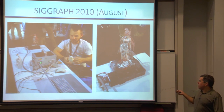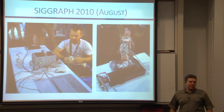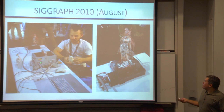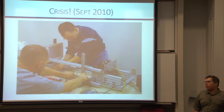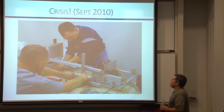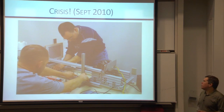Crucially, we had a 3D turntable. So this is a turntable that's under control of the 3D scanner where it can index the part around and do the scan automatically. This became important because this generated one of the first huge math crises that I've ever had. And this was in the fall of 2010, where the number of scans that we had accumulated at SIGGRAPH made it very clear that the calibration was not nearly as good as we thought it was.